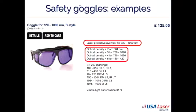Notice the next level says optical density. Optical density depends on the range. It's not all even. It's a good optical density of 7. That's high protection. That's good. But only at 1064. Because for the range of 730 to 1090, the optical density is 5. Not bad, but it's less than 7. So that's how you read these numbers. 4 is coming from the low end. I wouldn't go lower than 4. 4 is coming from 720 to 1090, so it overlaps with the optical density of 5.